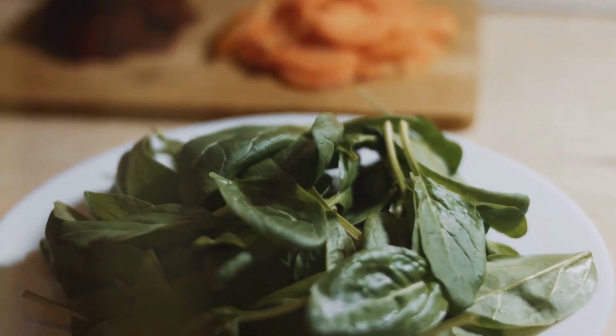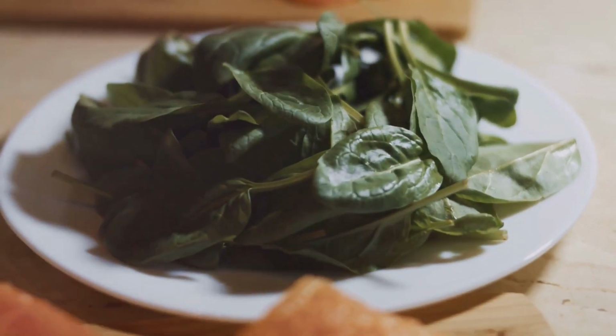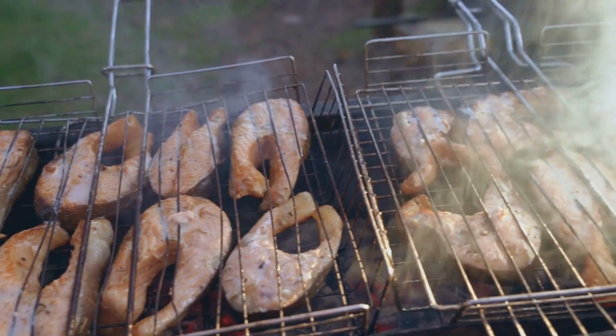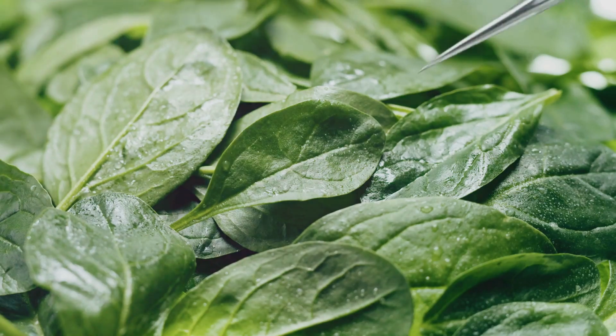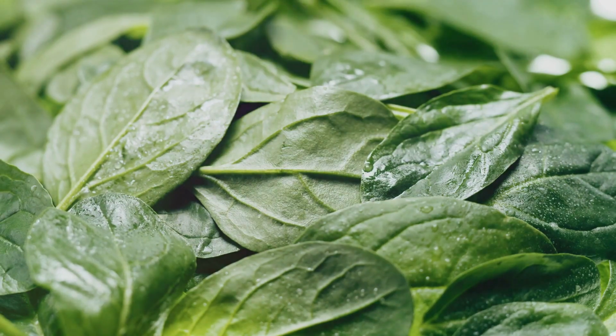Remember, the journey to successful weight management isn't about drastic diet changes, but making small, sustainable tweaks to your eating habits. These recipes aren't just about losing weight, they're about promoting overall health and well-being. So, enjoy these delicious meals and savor the journey to a healthier you.